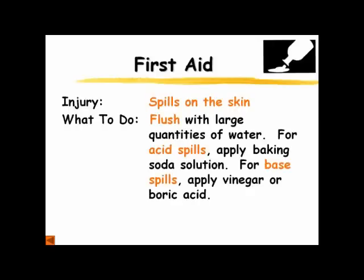If you spill something on your skin, use large quantities of water. If you have an acid spill and you know it's acid, you might want to apply a baking soda solution. For a base spill, you might want to apply some vinegar, but in general, large quantities of water are the best.